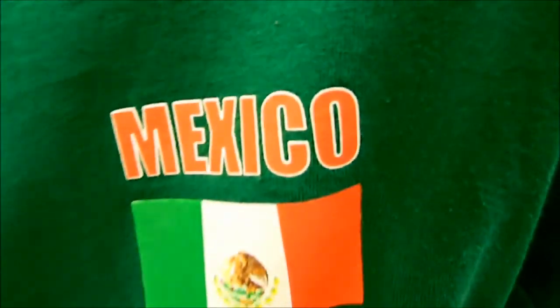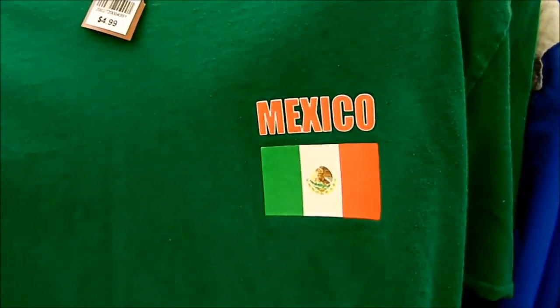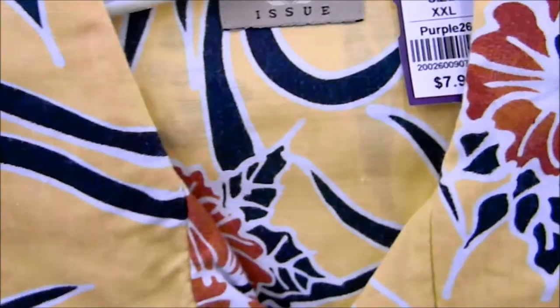Shout out to Mexico. El Chapo getting out there free. Man, that dude's a boss for like escaping two times. Natural issue all the way.